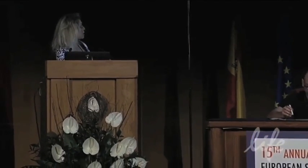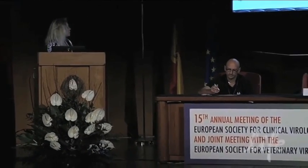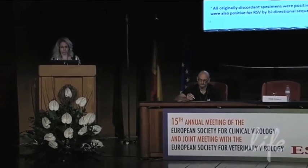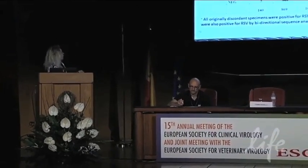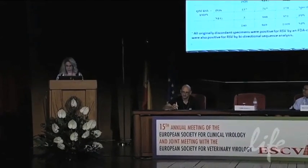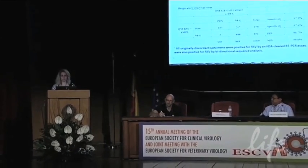And with RSV, we compared this to DFA and cell culture with DFA, and found that we picked up an additional 21 positives that DFA missed, and all of those positive specimens were true positives by bidirectional sequencing. And the negatives were actually false negatives by sequencing. And so we found that our sensitivity and specificity were about 98% for this assay.